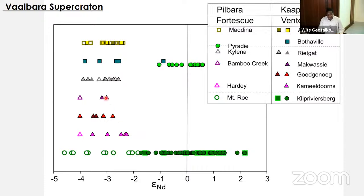Maybe you can say something about the Bloodbag and the Allen Ridge formation. Yeah, so that's it for the whole Ventersdorp Supergroup. And I'll move into the platinum group elements.